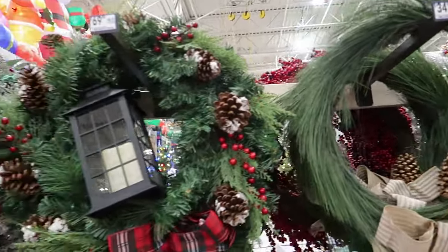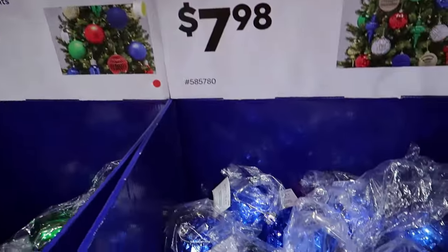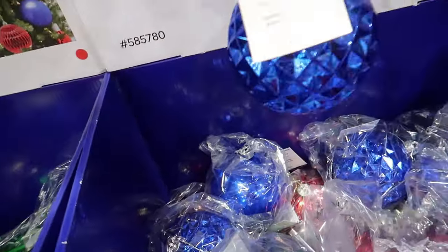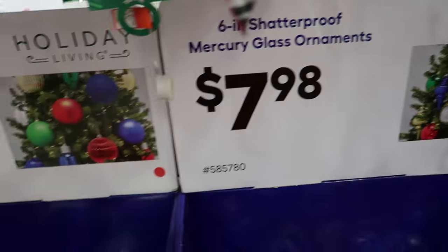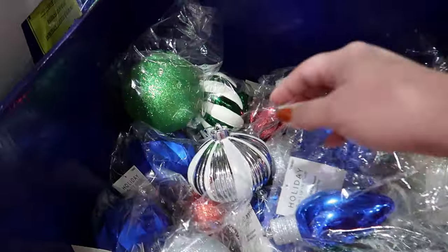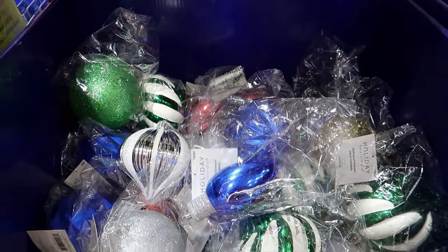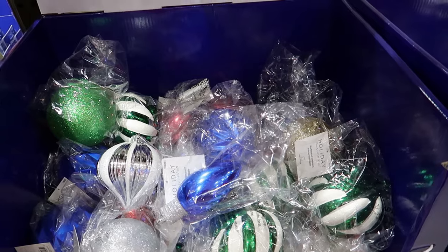We have some super cute wreaths here. This one's cute. It has a candle inside. And then there's these ornaments. They're giant. Look at it compared to the size of my hand. Here's one that's out of the bag. That's a giant ornament. I would need a giant tree. Yeah, like the tree over here. There's some more colors. These look like the ornaments my grandmother left me. A lot of them are broken. I've noticed that a lot of vintage stuff is coming back, whether it be Halloween or now Christmas.